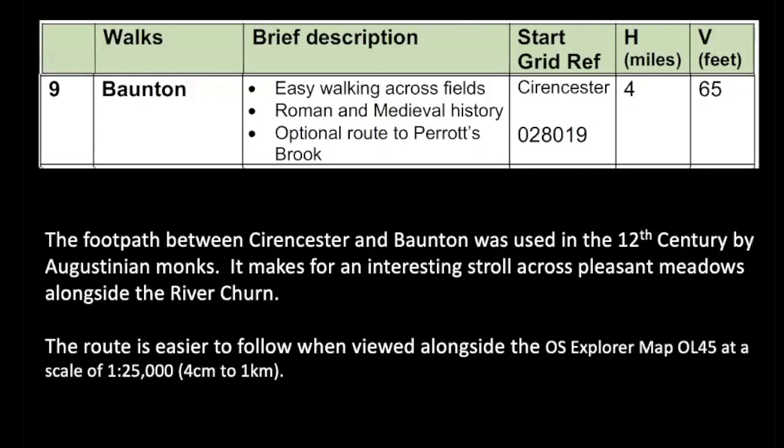We shall be following in the footsteps of the Augustinian monks who once walked daily from the abbey to tend the fields at Baunton. And rather than going back again to the abbey for their prayers, which they had throughout the day, they decided to make themselves a chapel in Baunton, and we'll have a look round that.